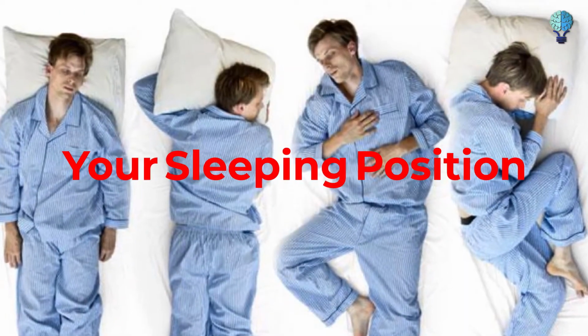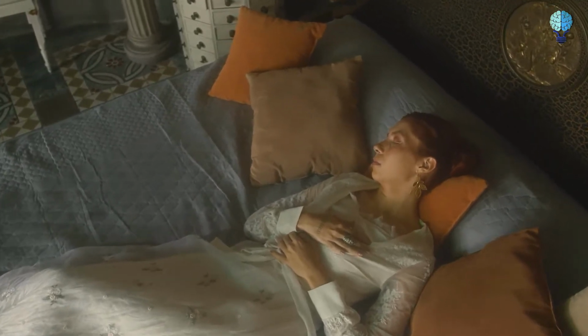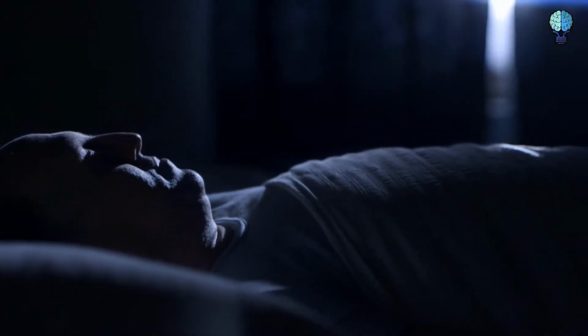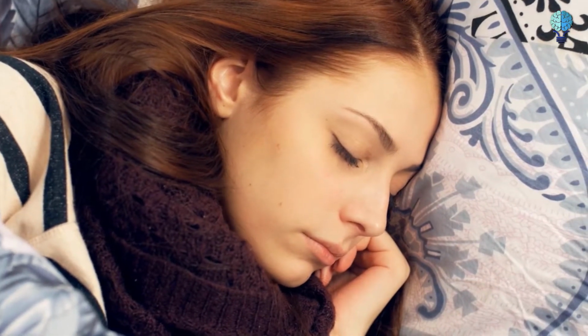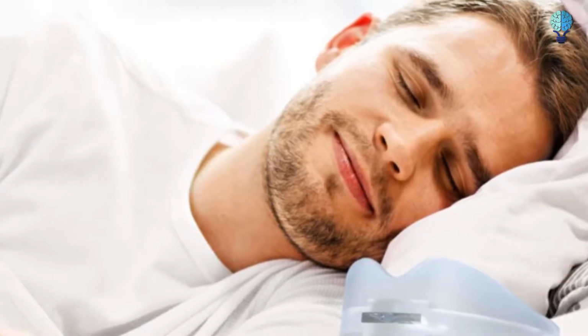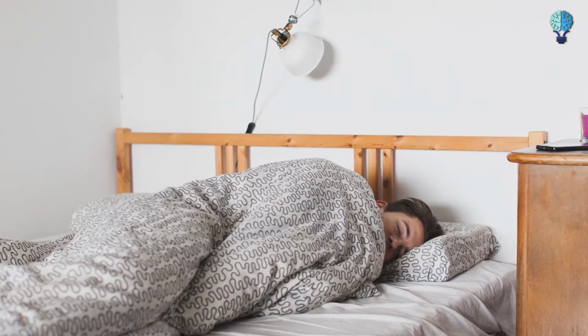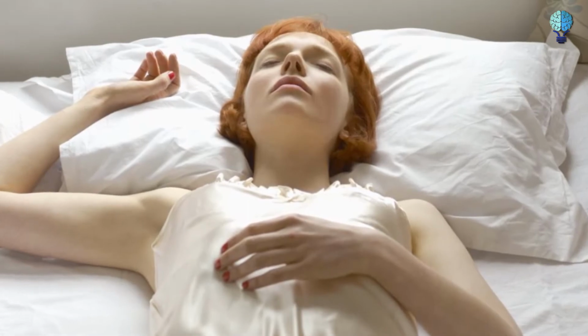Your sleeping position. Your sleep position can affect how much drool you find on your pillow in the morning. When a sleeper lies on their back, gravity generally causes any excess saliva they produce to stay in their mouth or travel to their throat. For side and stomach sleepers, on the other hand, gravity is more likely to pull saliva down towards the pillow, resulting in drooling. If you're a side or stomach sleeper who sleeps with their mouth open, you may be even more likely to drool during sleep. Sleeping on your back may help minimize drooling.